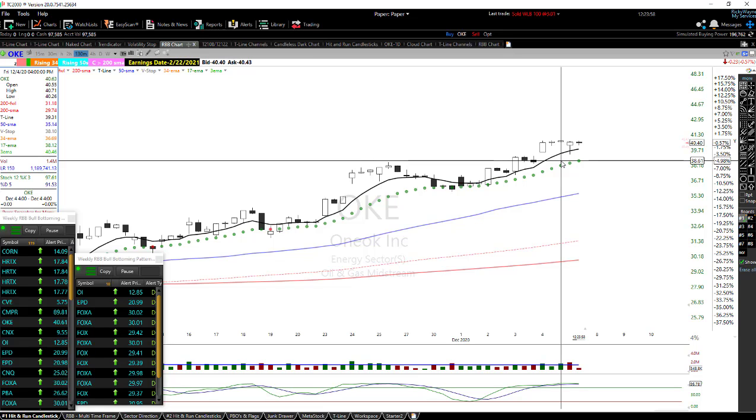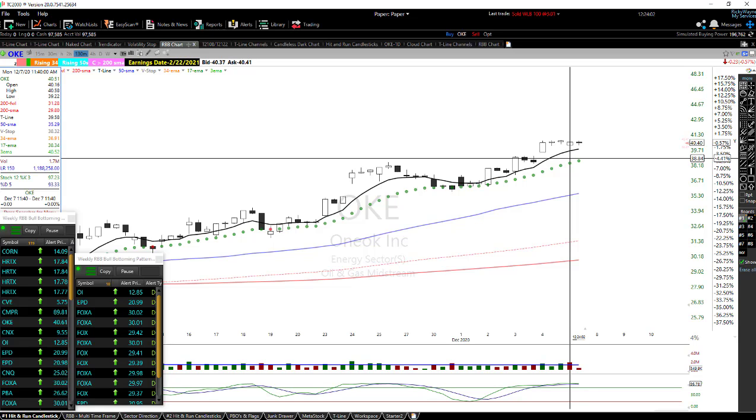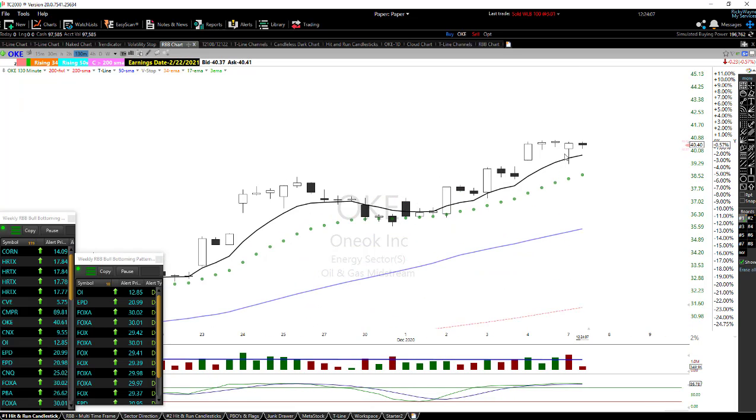So for instance, this is Friday's close right here. This is today's open, or today's first bar, right here on this OKE. There's the second bar. Let's see what the third bar does. If the third bar was to close up like that, I would have to be pretty darn bullish on this. If the third bar was to close down, I might want to wait a minute. So it's just another time frame, that's all. And all it does is break down the daily candle into 3 pieces.